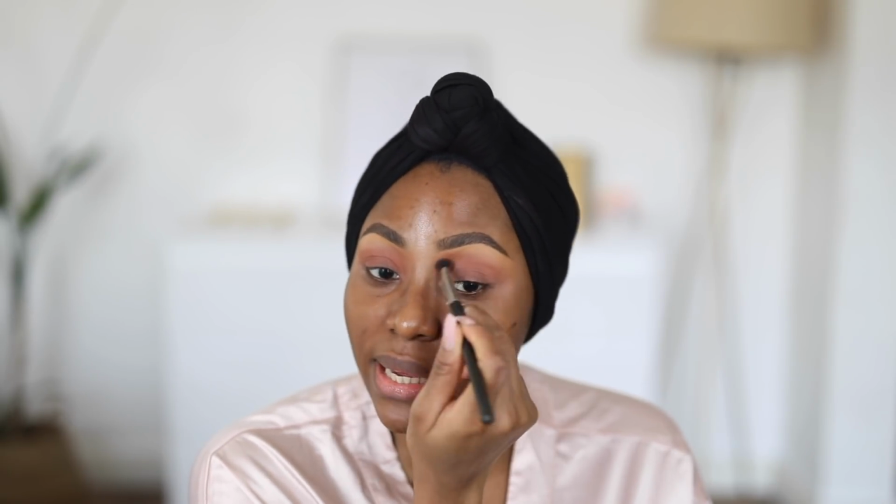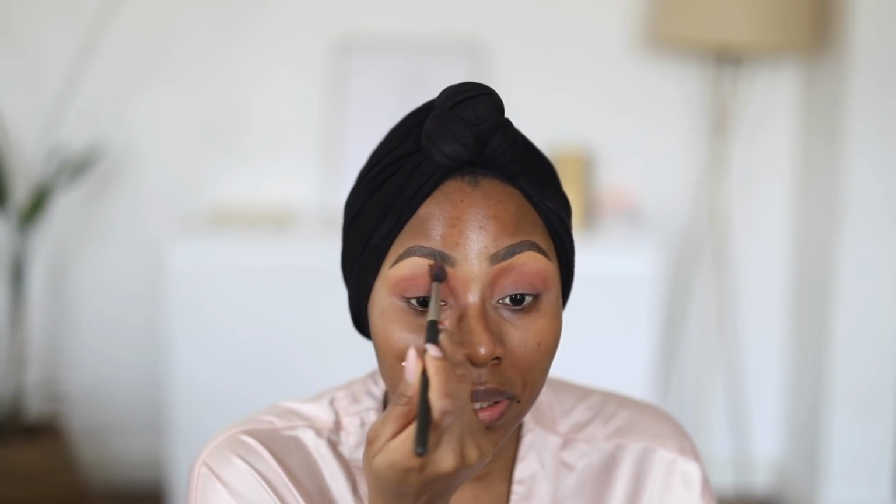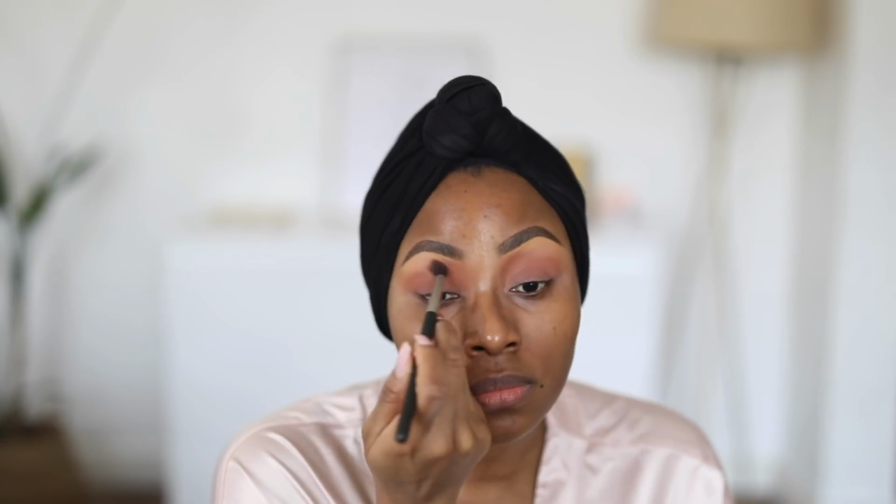So at this point, I can see the vision that I'm going for. It's just now to be a lot more precise and blend everything in properly. I think that this area pretty much looks the way that I would want it to look. I'm going to go and repeat that here.